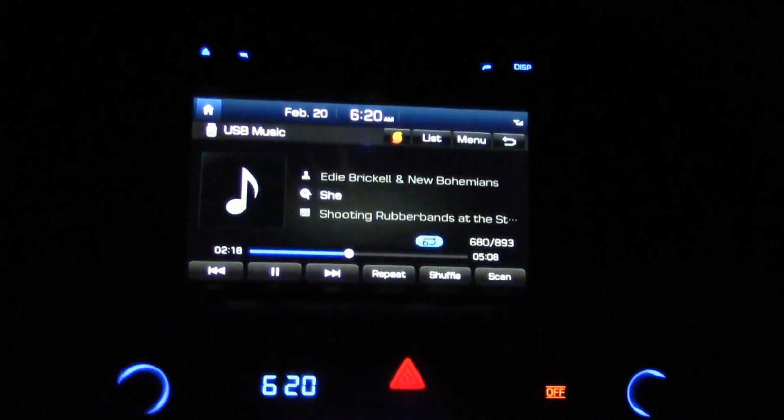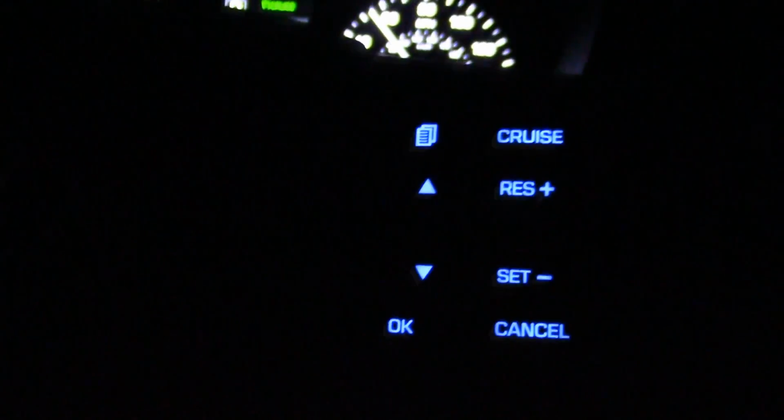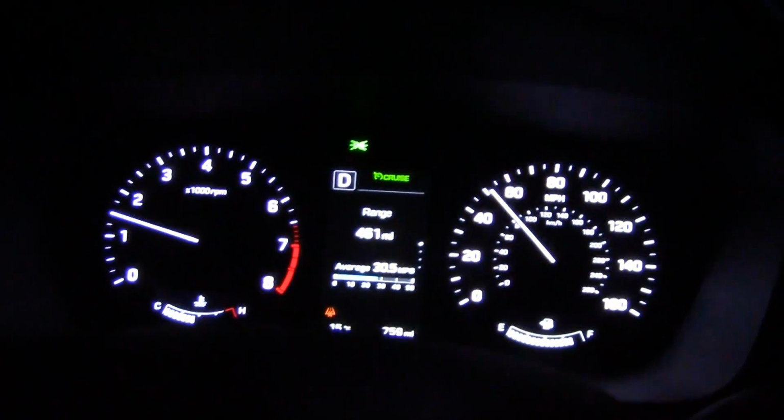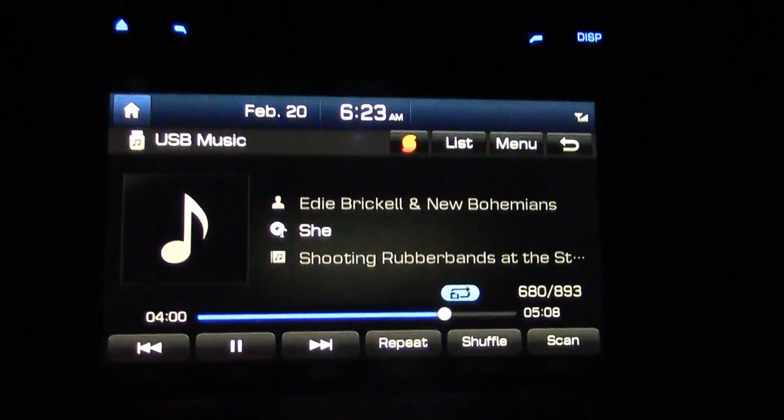And checking out the night look, and it's great. Kudos to Hyundai on this one. It's all blue and light colors, and it's glowing, and everything is really easy to see. Good work, Hyundai.